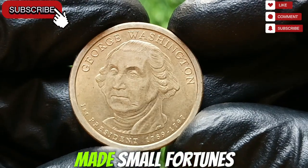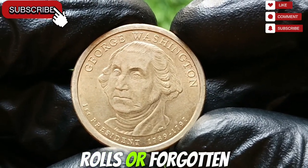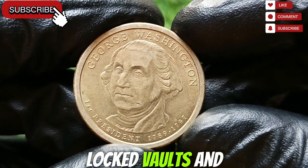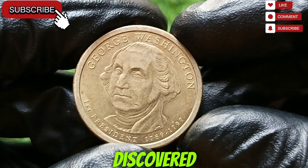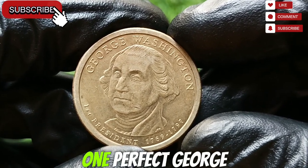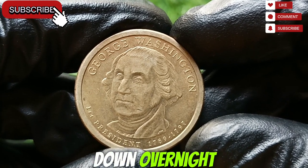Some collectors have made small fortunes after finding one of these rare Washington coins in simple bankrolls or forgotten collections. That's the thrilling part. This coin doesn't just live in locked vaults and museums. It's out there, possibly in your home, waiting to be discovered. And in today's market, where rare coins are viewed as both historical relics and luxury investments, one perfect George Washington coin could flip your world upside down overnight.